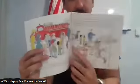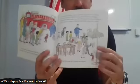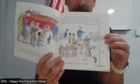So there's the class with the fire chief, and they're looking at the fire truck, and then they're checking out the station over here where the firefighters eat and sleep, and a pole to help them get downstairs quickly if there's a fire.